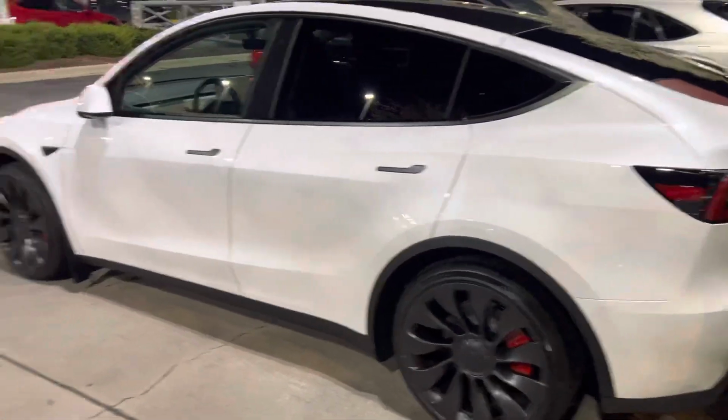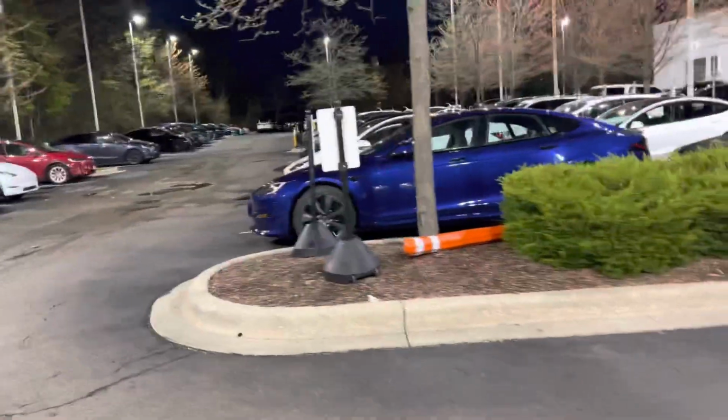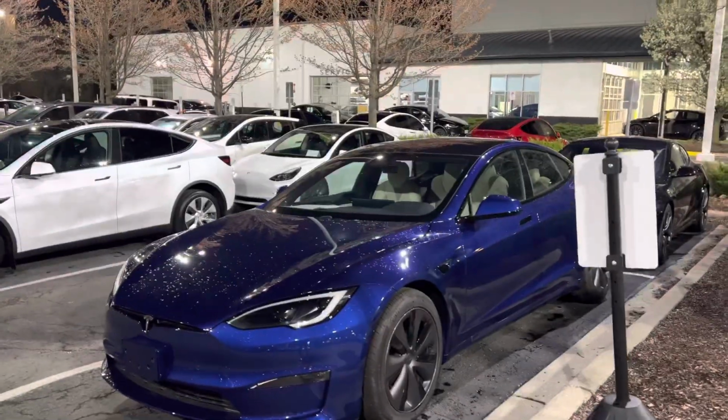This is obviously done on white cars, but I've got a Model X Plaid coming in this blue color right over here. And I'm getting the same thing done to those wheels. First thing I'm doing is I'm getting the wheels powder coated in black. I'm not gonna lie, this blue is sick. I can't wait for my Model X Plaid to come in.